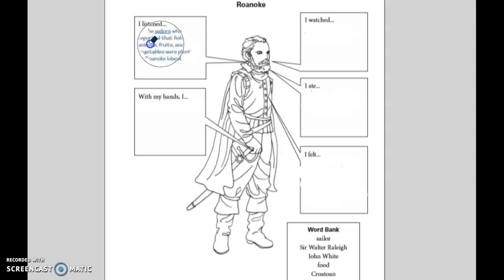I listened to the original set of sailors who had scoped out the island of Roanoke, and they said that it was filled with fish, animals, fruits, vegetables, and plentiful, and that the natives were friendly. It was a great place to settle. But was it, is the question. So we know the English were in a race to settle North America. They were behind the Spanish for sure. They were in a race with the French and the Dutch, so they wanted to get hold of a colony in the New World quickly too.